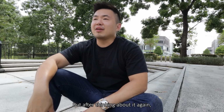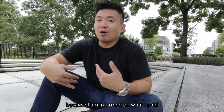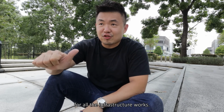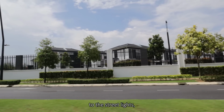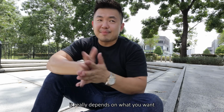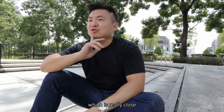But after thinking about it again, do I have regrets on it? Not really, because I am informed on what I paid, which means that I am paying for all the infrastructure work, starting from the experience of arrival to the guard house, to the common areas, to the boundary lines, to the street lights, to the pavers, to the unit itself. It really depends on what you want as a homeowner, which is really close to the second thing.